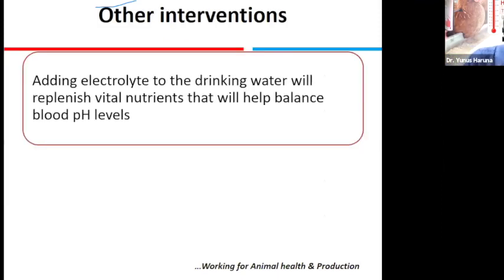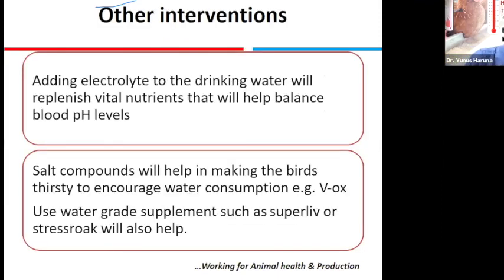So other interventions which we have mentioned is using vitamins and electrolytes in the water so that your birds will be able to survive the heat and perform optimally. And then sometimes we also encourage you to use salt compounds like Vioxx so that it will encourage water consumption if the birds are not taking enough water, because they need water to survive the heat.